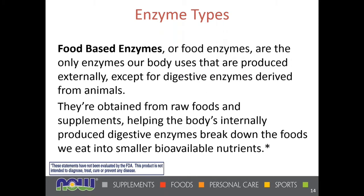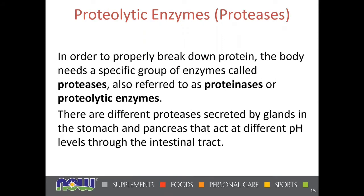Now, food-based enzymes or food enzymes are the only enzymes our body uses that are produced externally, except for digestive enzymes derived from animals, like pancreatin. They're obtained from raw foods and supplements, and they help the body's internally produced digestive enzymes break down the foods we eat into smaller bioavailable nutrients. We'll cover that in greater detail in a moment. Now, proteolytic enzymes or proteases are very important to properly break down protein into smaller individual amino acids or dipeptides and tripeptides, which we'll cover in a moment.